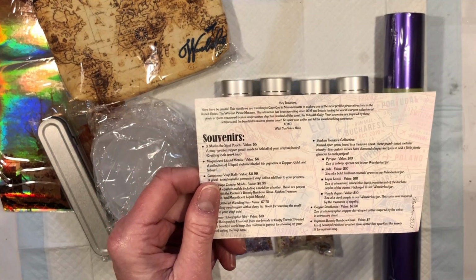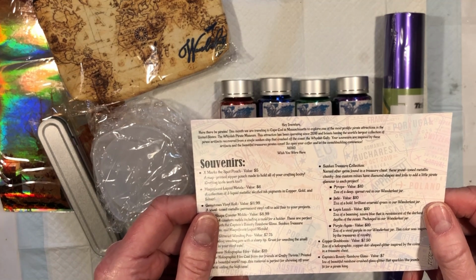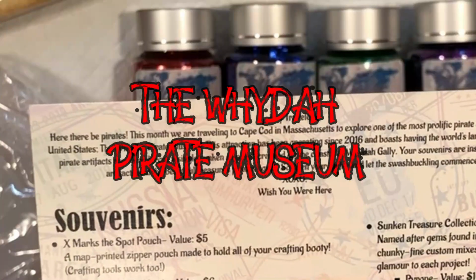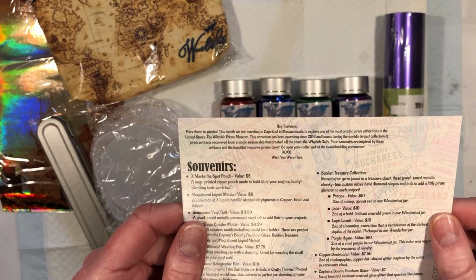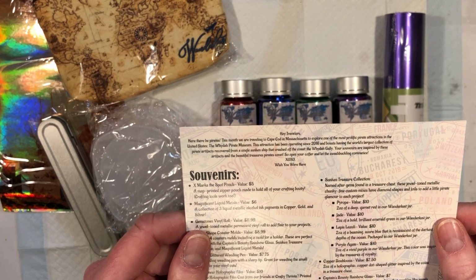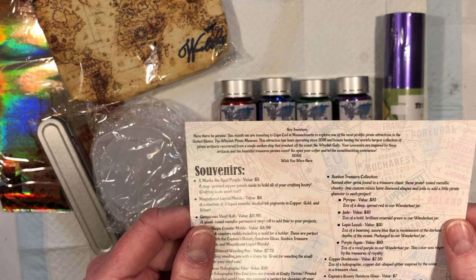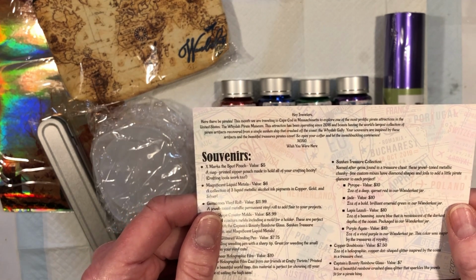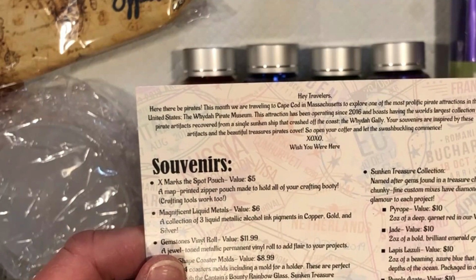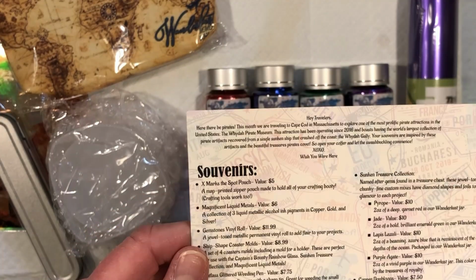Hey travelers, here there be pirates. This month we are traveling to Cape Cod in Massachusetts to explore one of the most prolific pirate attractions in the United States, the Whydah Pirate Museum. This attraction has been operating since 2016 and boasts having the world's largest collection of pirate artifacts recovered from a single sunken ship that crashed off the coast, the Whydah Galley. Your souvenirs are inspired by these artifacts and the beautiful treasures pirates covet. So open your coffers and let the swashbuckling commence. XOXO, wish you were here.